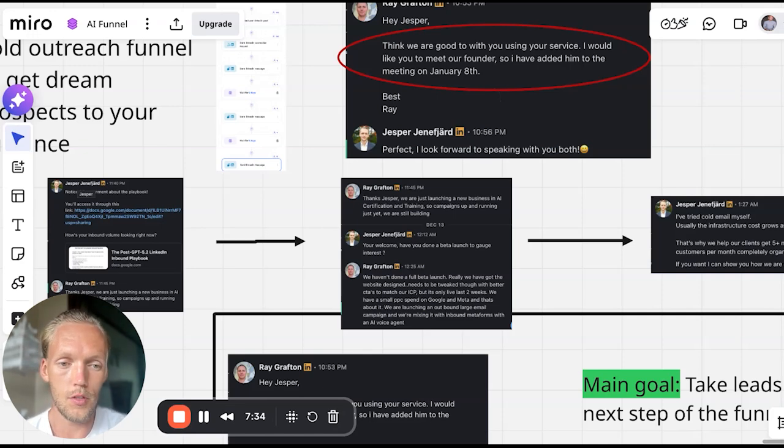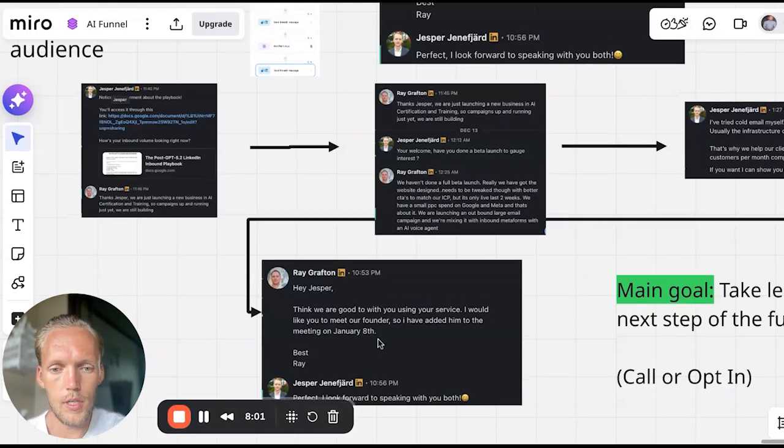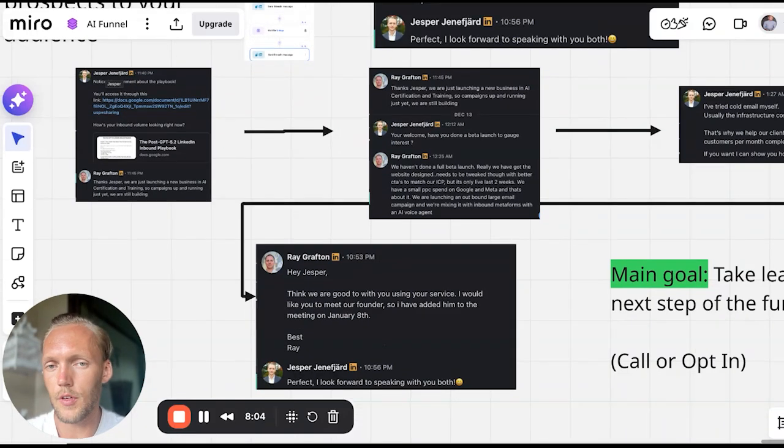I've done it myself also, which made for an honest conversation, like, yeah, I've tried the cold emails myself, but usually for the infrastructure, you need to send a lot of emails. In order to send a lot of emails, you need to spend a lot on infrastructure cost. Kind of the same as running paid ads, if you ask me. But that's why we pivoted to the LinkedIn funnel, where we help clients get clients from an organic standpoint. And I checked through his LinkedIn profile, and it seemed like a good fit. And then he wants to proceed and bring in the founder to the call.